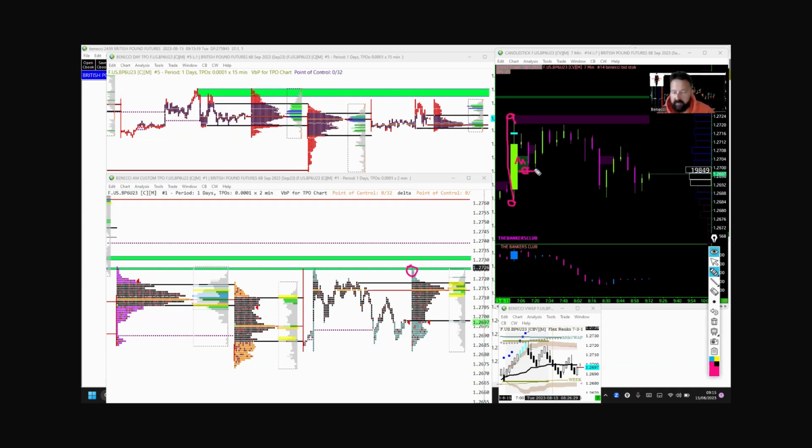We then, watch this now, we then started flagging back up into this stacked sell imbalance, which was created at the top. Yeah. So we're flagging up. Cumulative delta is selling off. Yeah. So despite the fact that sellers were piling in, trying to enter shorts, price was just flagging back up.